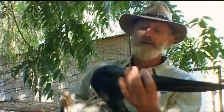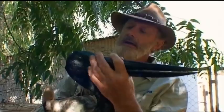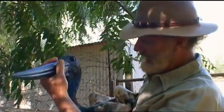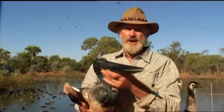Magnificent bird. He's pretty quiet. This is actually a male. The females have got yellow eyes and the males have got the black eye. Strange looking bird, aren't they? Well, going out to the billabong, out of town. This is his new home.